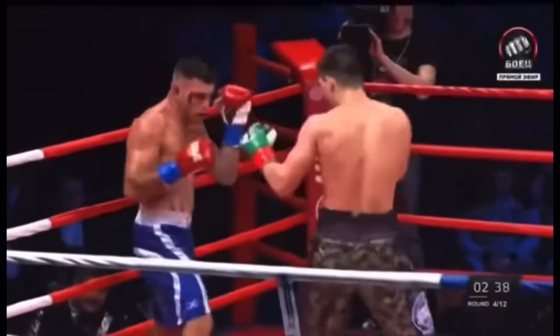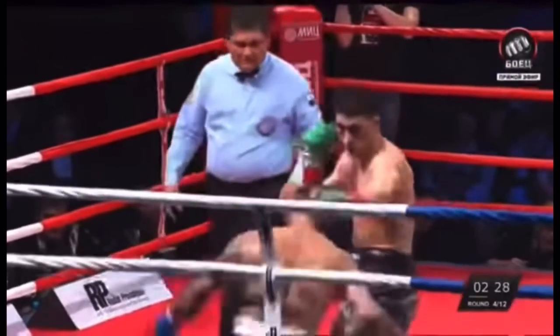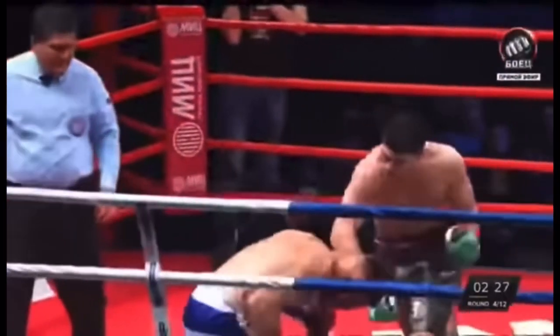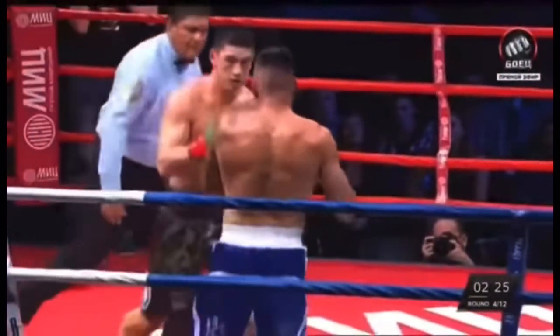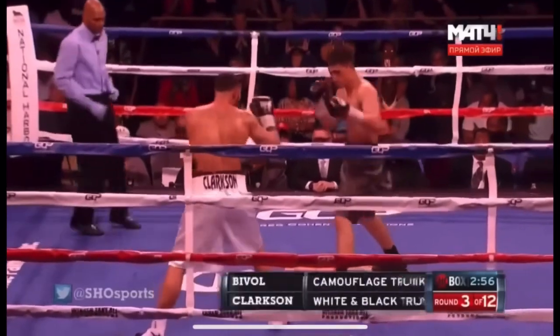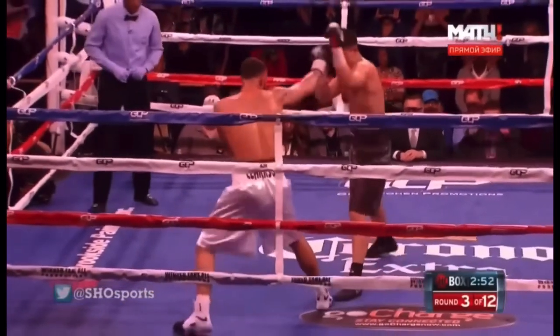Bivol also uses it as a sensor or like a tripwire to signal reverse steps or pendulum step counters. Maybe most importantly, Bivol's fencing lead hand creates a mental barrier that serves to hesitate opponents and stagnate their offense.